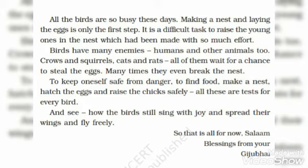Crows and squirrels, cats and rats, all of them wait for the chance to steal the eggs. Many times they even break the nest. To keep oneself safe from danger, to find food, make a nest, hatch the eggs and raise the chicks safely, all these are tests for every bird.